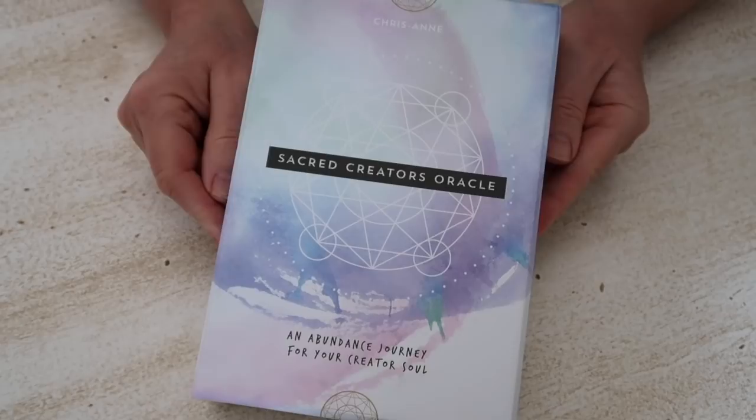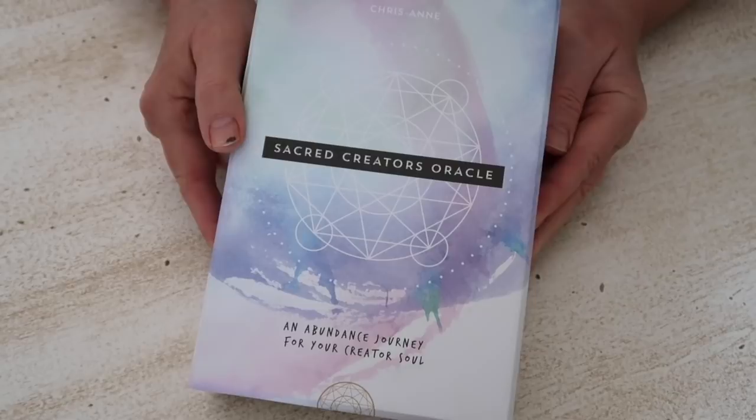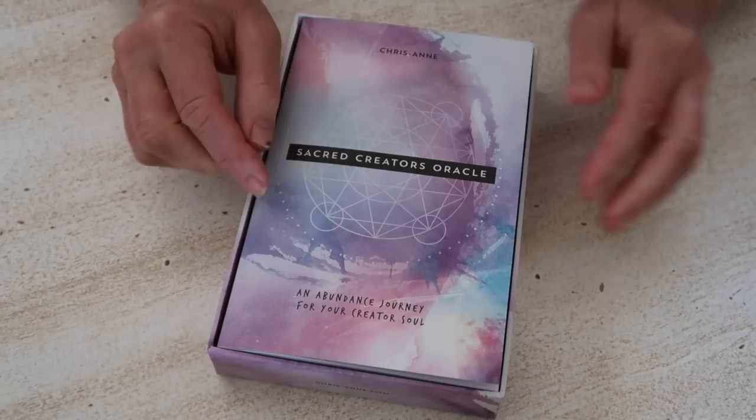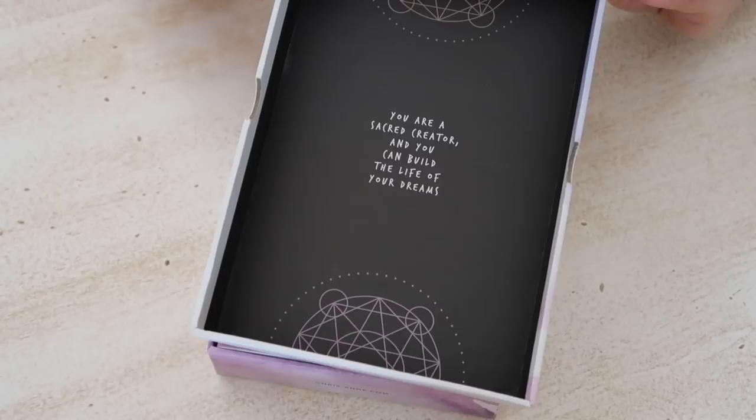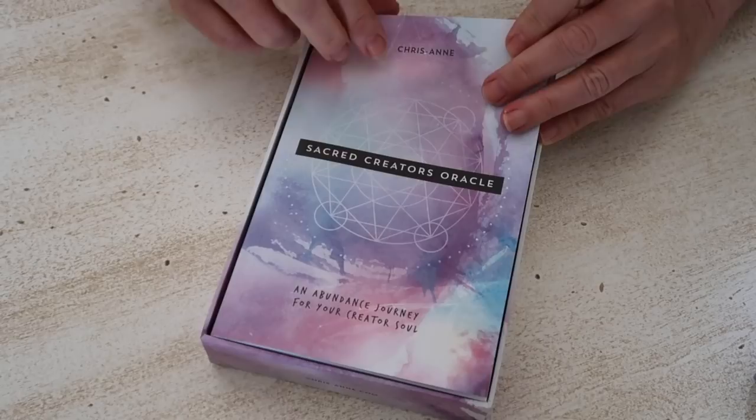Next is a Sacred Creator's Oracle by Chris Ann Donnelly, which is, just as the name suggests, an oracle deck for sacred creators, for soulpreneurs, as she refers to in the guidebook and the card descriptions. It comes with an amazing guidebook. Oh, here, have a look at the inside of the box. You are a sacred creator, and you can build the life of your dreams. So this is a deck for journaling. This is a deck for building your business, for looking into the sacred aspects of your life.